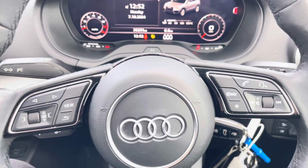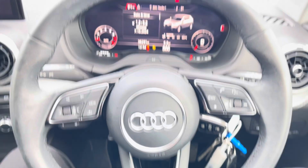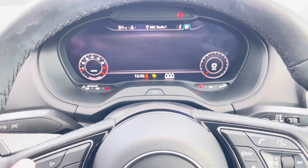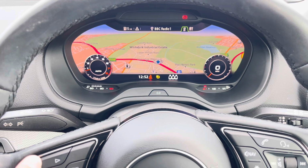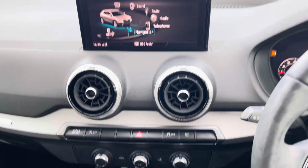This Audi Q2 is fitted with a smart multifunctional steering wheel. As well as this, it does have a virtual cockpit, and as you can see, it does have smart commands such as showing the navigation system and also being able to control the infotainment system through the steering wheel itself.